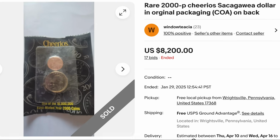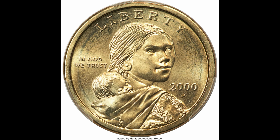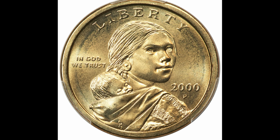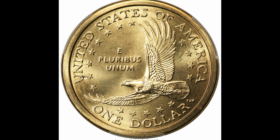There were bids on this little bundle here, $8,200 these sold for. That is a lot of money for that coin. All right, $8,400. Once again, we do have a Cheerios dollar. This is a PCGS graded mint state coin.